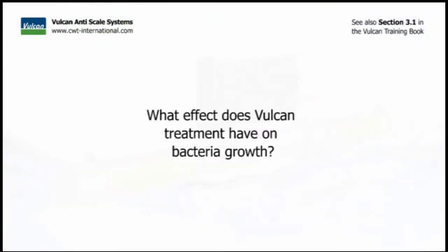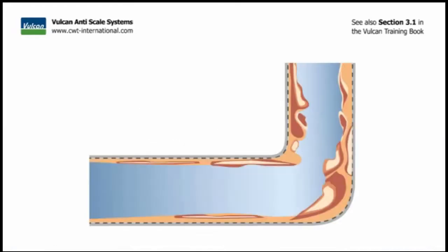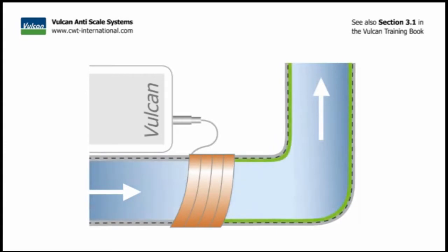What does the Vulcan treatment do to bacterial growth? The removal of scale is also at the same time the removal of bacteria. Scale is a rough surface with many little areas in it. We know that the scale acts as a breeding ground for bacteria and other unwanted substances. As soon as Vulcan is installed and the scale is cleaned away, the bacterial breeding ground disappears. This way, bacterial contamination is greatly reduced or even fully removed.